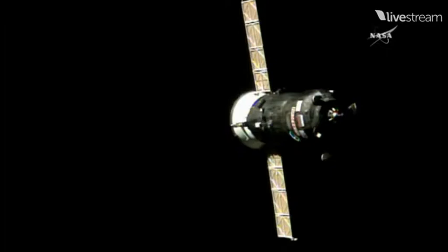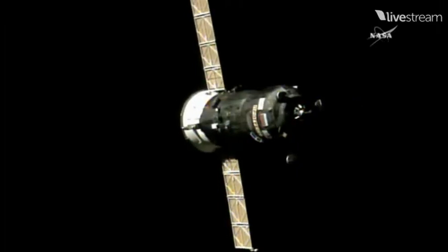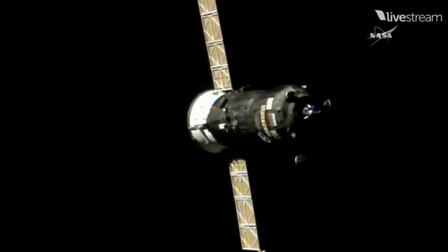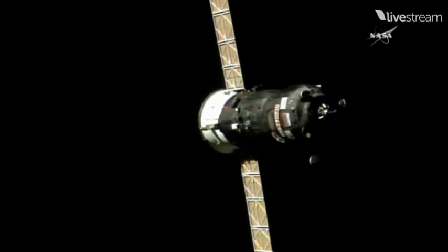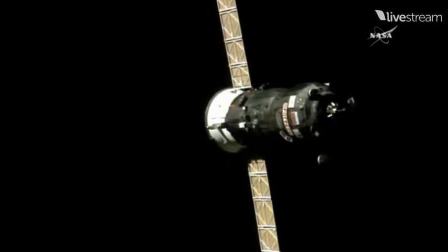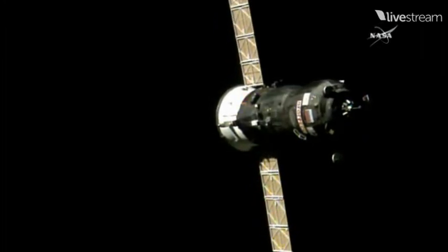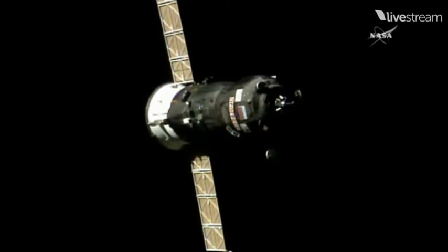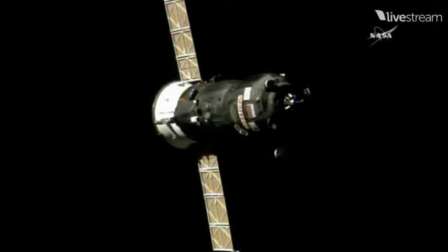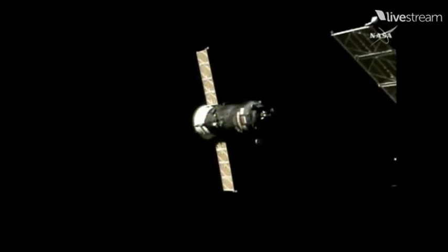Alexei, just a reminder, at the range of 30 meters, you need to activate BPS initial and also have the abort enabled. Copy. And could you tell me what you wanted me to do at the very end? We wanted you to activate BPS initial and then abort enabled and then leave the Rabota operation mode on. Copy. And we are at the 40 meter range and range rate is 0.19.